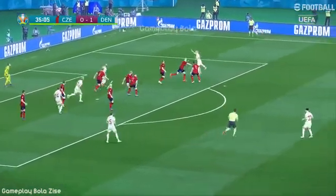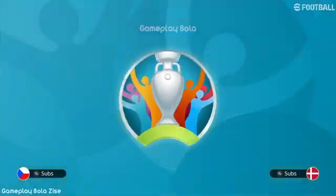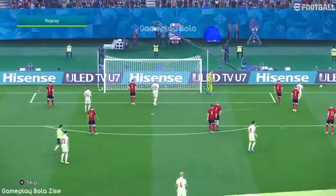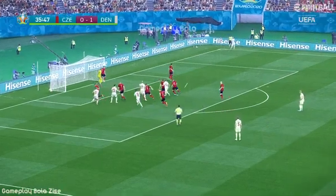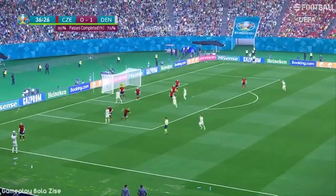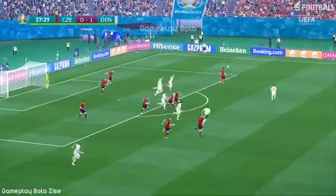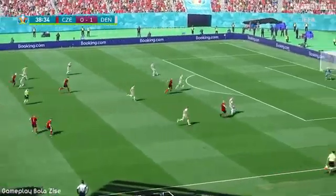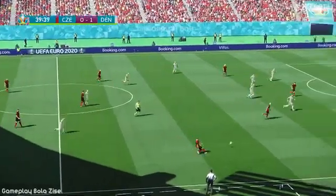Vass! Sent him sprawling. There will be a throw-in. Now the cross. Pedro can get it clear. Forward it goes. And the counter is on. He goes long. And he's there to hoof it away. That's been won straight back.